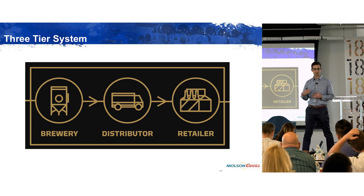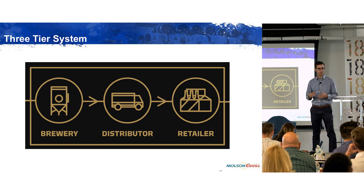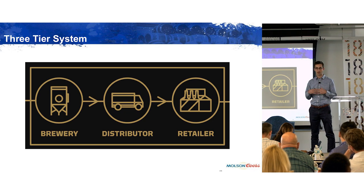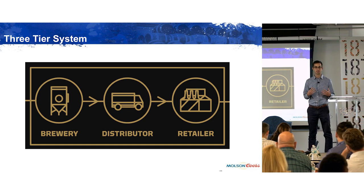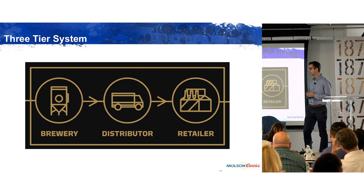So now we're separated by four levels to our actual consumer who's drinking our products. So it's a little bit unique because other industries don't need to deal with this distributor being in the middle. They could sell directly to the consumer. So we can't have an online presence where we're directly selling to our consumers, therefore we don't have that direct customer data.